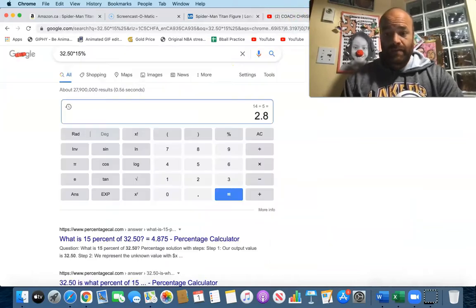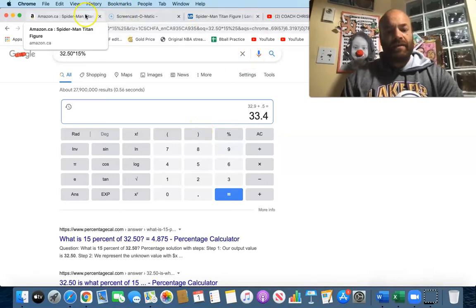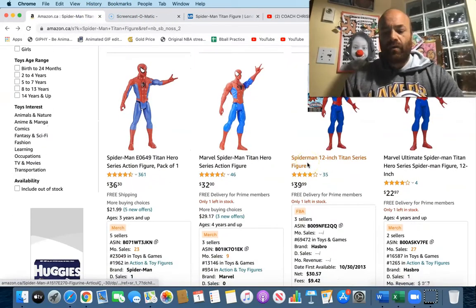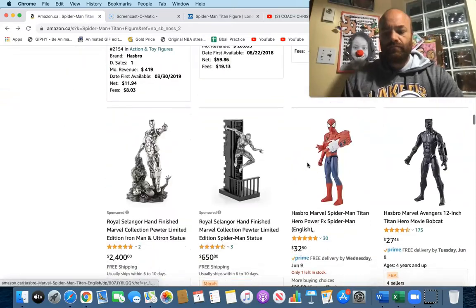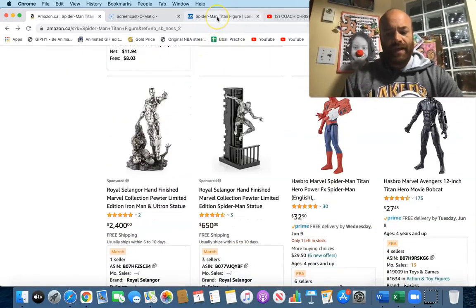$20 plus tax, plus, let's go 20 times 1.12, 22.40, plus we're going to say $10.50 plus 0.5 for the shipping. $33.40 is going to be my capital investment, and this product is only selling for that Spider-Man. Let's keep looking.